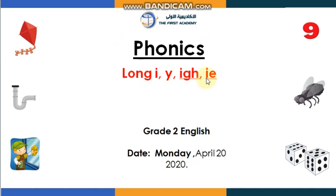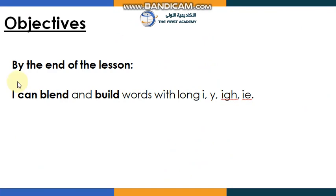So in the lesson of today, we will be learning about long I and how these letters can stand for the long I sound. As you can see, the letters I, Y, I, G, H, and I, E can stand for the long I sound. By the end of the lesson, you will be able to blend and build words with the long I. The video will help you to understand more about the long I. So let's watch the video together.